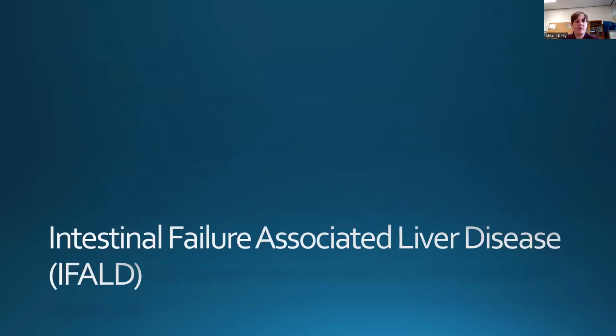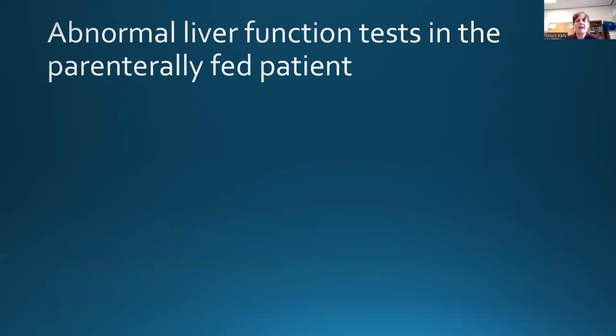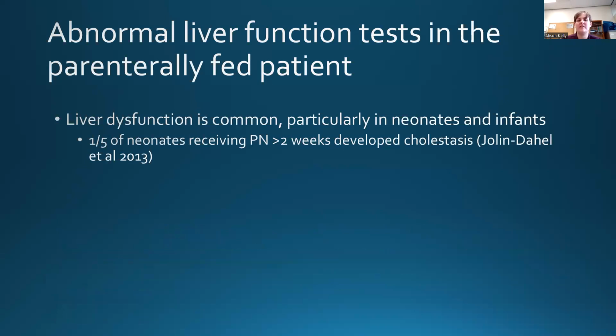So that's a quick fly through some issues we get in the more acute setting. In terms of chronic patients, we'll go quickly through intestinal failure-associated liver disease. This is something that tends to be seen more in patients who are on PN for a long time, who require it for years for things like short bowel syndrome. Abnormal liver function tests are very common in parenterally fed patients, particularly in neonates.